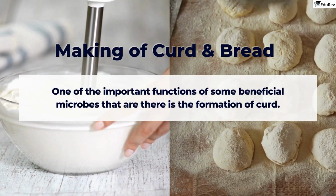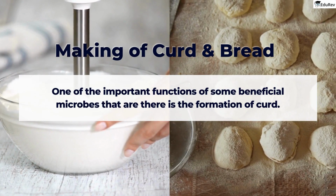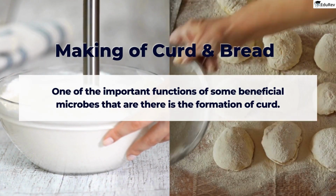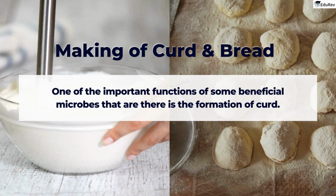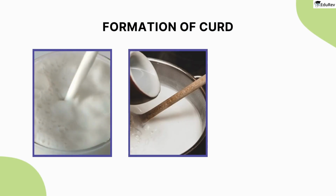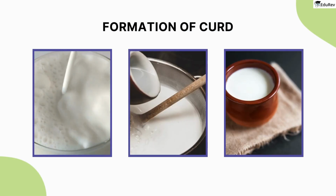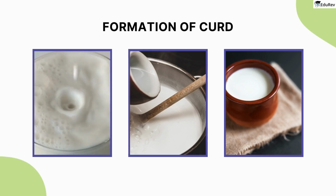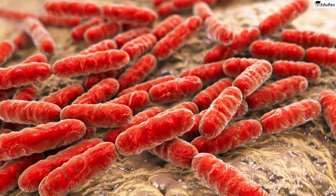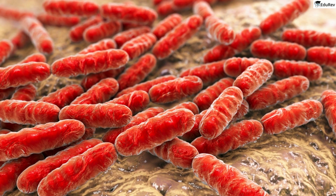Students, we know that one of the important functions of some beneficial microbes is the formation of curd. Right? Now, we know that curd is something that we get from milk. If we add some amount of curd to a bowl of milk and keep it overnight, we see that the next day curd is formed. So what exactly is happening here? Listen to this very important concept, students.